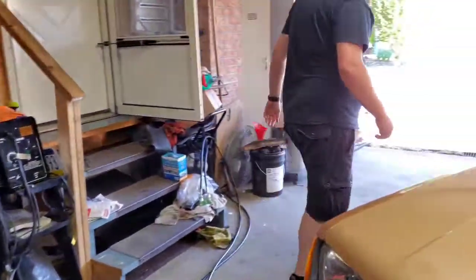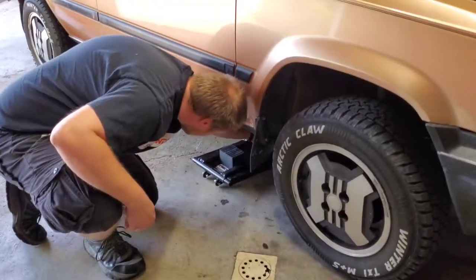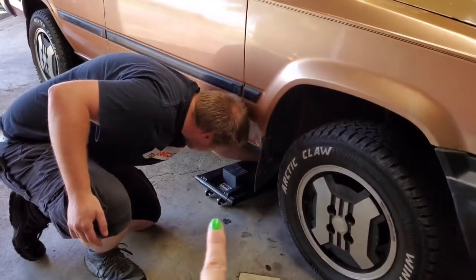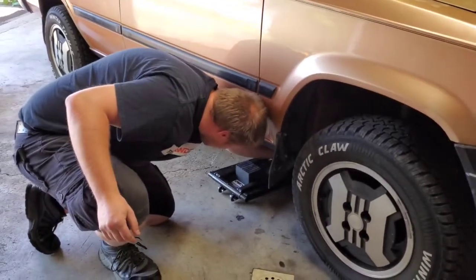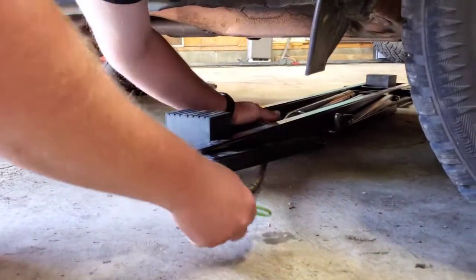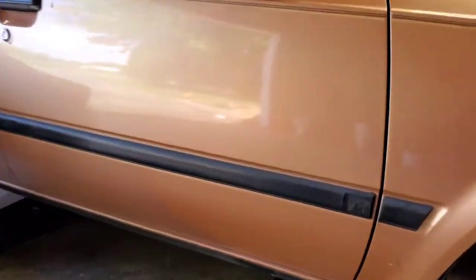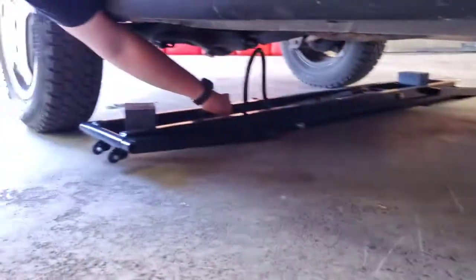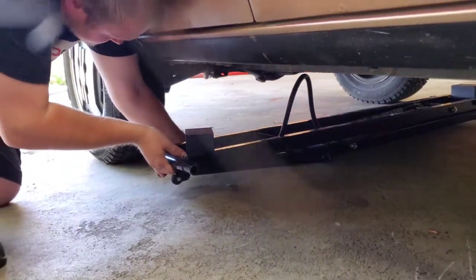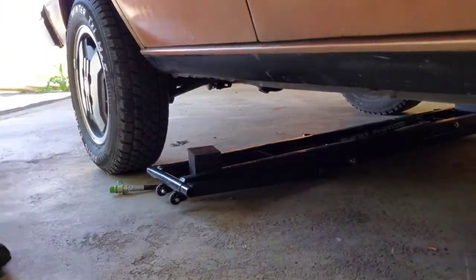All right. I feel like this is going to be a pain because of the way they move. As you see, that side has wheels. Come on. Here we go. I'm making it look easy. Honestly, I'm just really tired of using a floor jack, so that's why I wanted these.